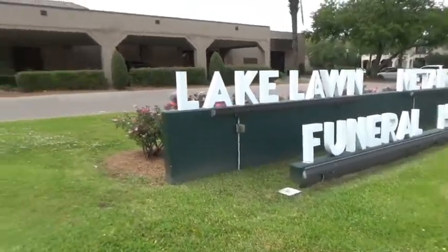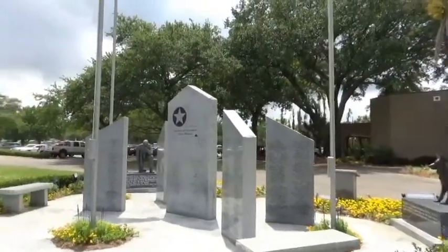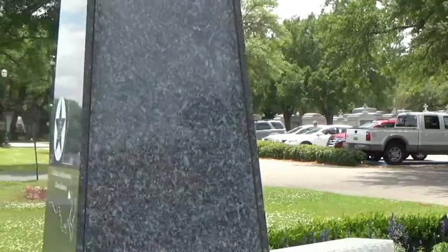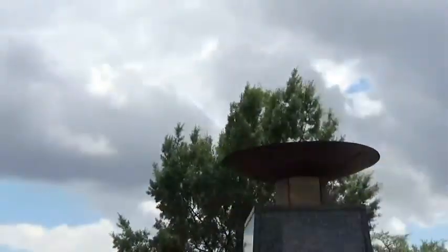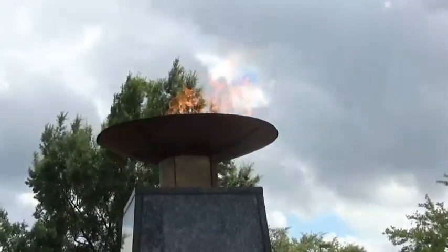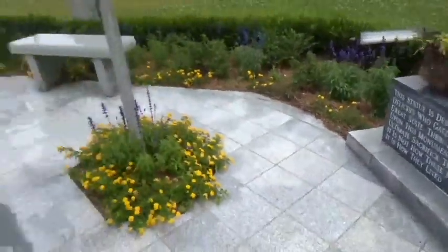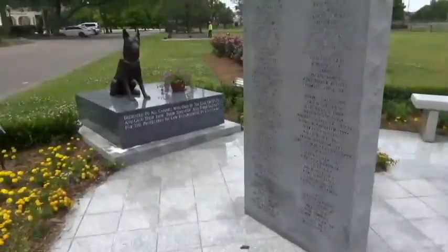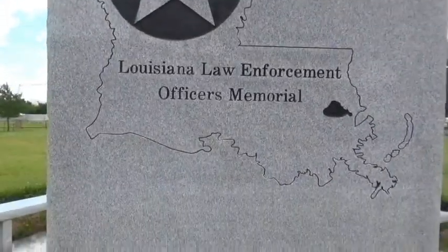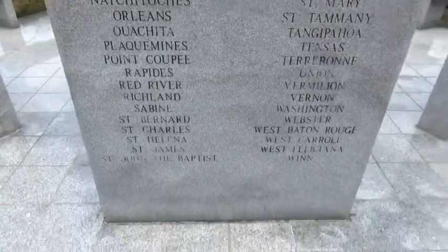And right by that sign they have the special memorial for Louisiana law officers, which has a burning flame. I don't know if you can tell, but on top of that dish is a burning flame. This is the dedication, which also includes the police dogs. So I'll take you through now to show you what some of the graves look like here.